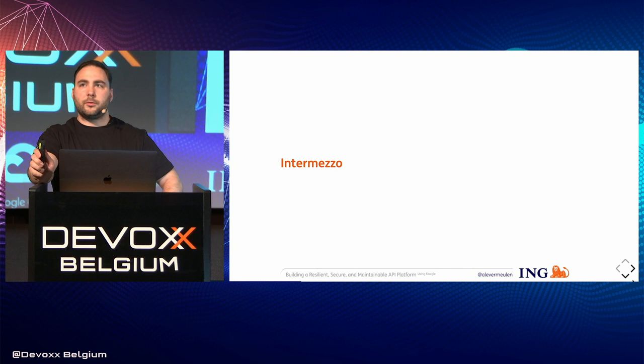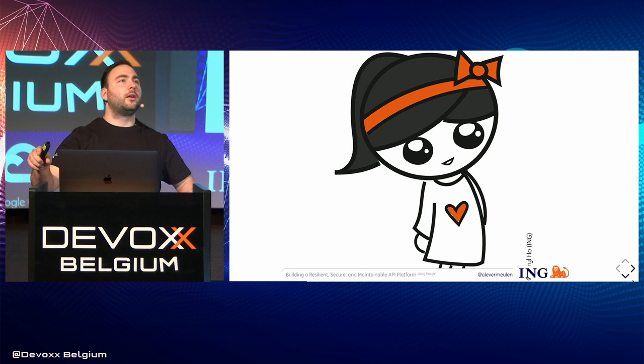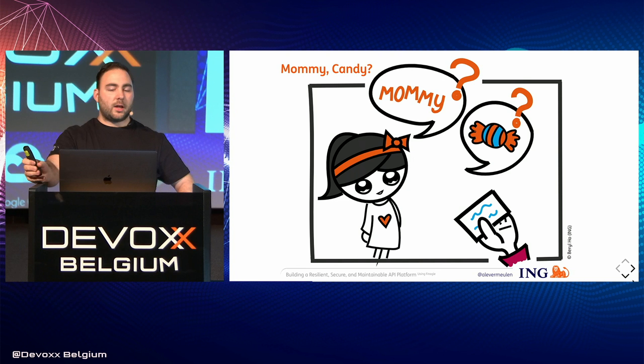Then, for a short intermezzo, here's my daughter again. So who of you have kids? Well, actually quite a few, nice. As you probably know, kids love candy, most of them at least. And in my household, mommy is the one who decides whether she gets candy or not. Normally I'm the one handing out the candy, but mommy decides. So my daughter goes to mommy and asks, can I have some candy, or actually chocolate these days? If that's all fine, she gives a nice signed token to my daughter, and then my daughter can come to me and say, I want candy, give me daddy candy.